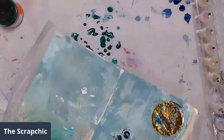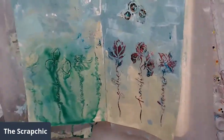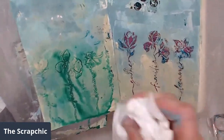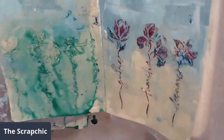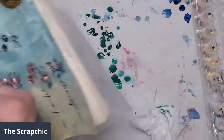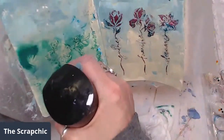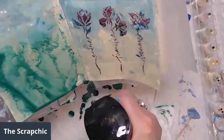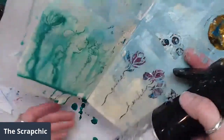Where's my paper towel? I rolled over it and probably removed some. This is pretty dry, so you could leave it that way, or you could go in and dab some off. But yeah, the inks work. Watercolors work too. I mean, it's a game changer. If the inks work, the spray is going to work too.